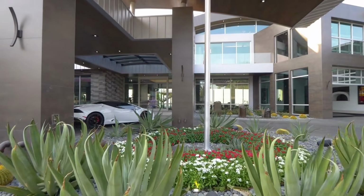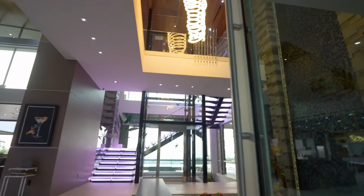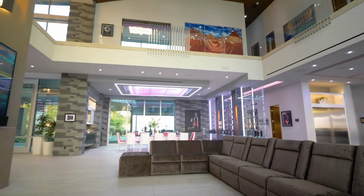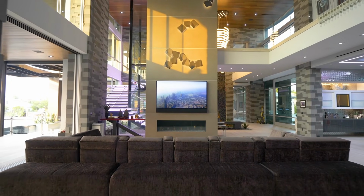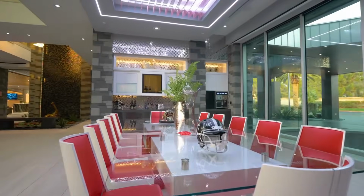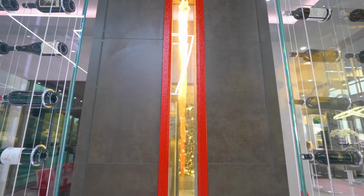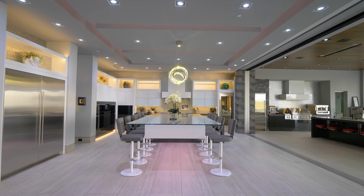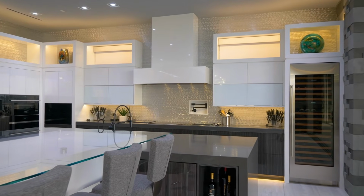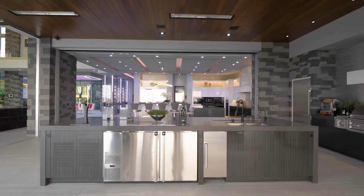Architecturally, the home utilizes pocketing glass doors to completely dissolve the boundary between the clean interior lines and the rugged Nevada landscape. The design language is defined by gravity-defying elements, starting with the kitchen's striking 14-foot cantilevered island, backed by state-of-the-art Sub-Zero and Wolf appliances.